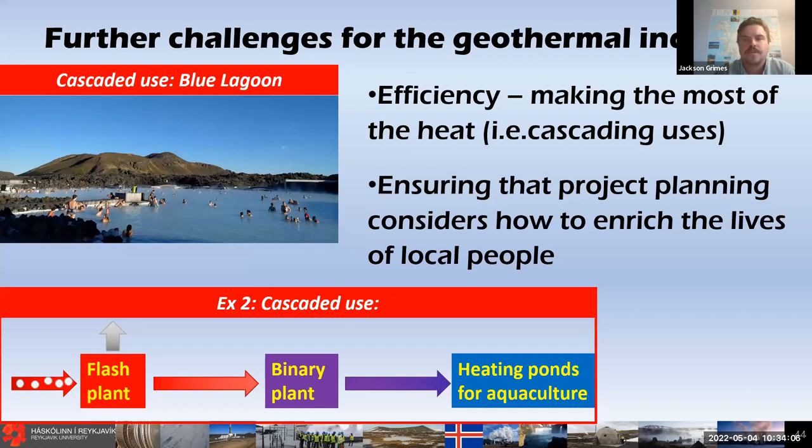To talk about the Blue Lagoon just a little bit more and how cascaded use works, it's very important to the geothermal industry to begin to become more efficient with the use of the heat and create circular economic systems. So with that, the way the Blue Lagoon works is you have the geothermal power plant, and the residual water is put into the swimming pool, where it is then a site for tourists to go enjoy themselves. But then even after that, the water is then used either for growing algae or for making high quality skincare products.